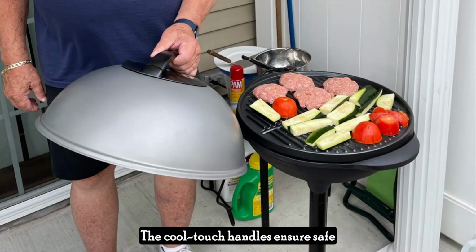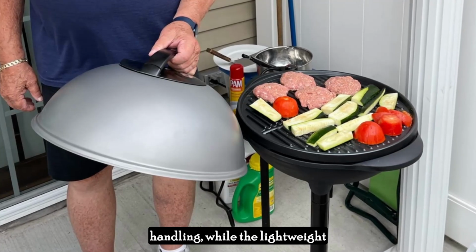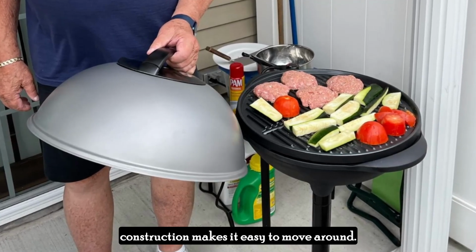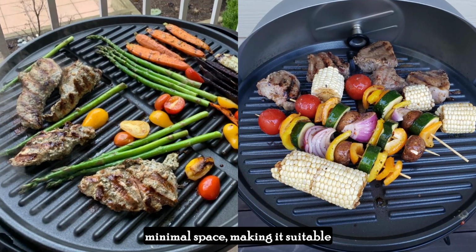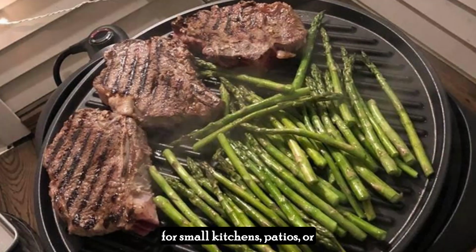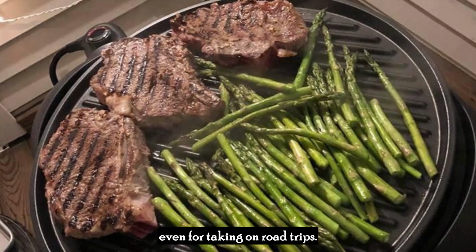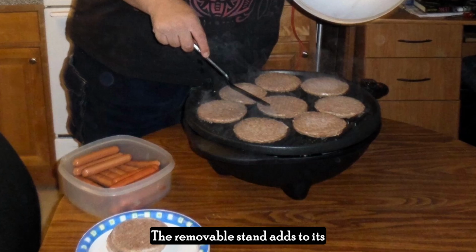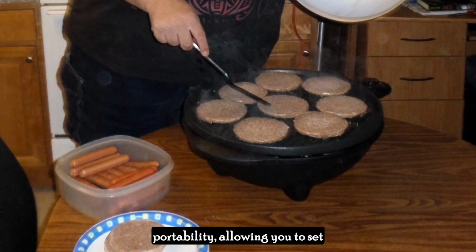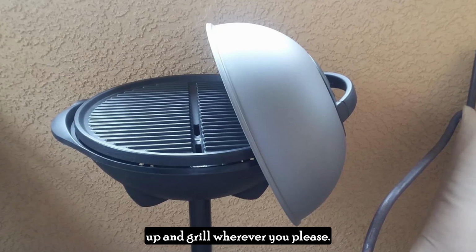The George Foreman Indoor-Outdoor Electric Grill is designed with user convenience in mind. The cool touch handles ensure safe handling, while the lightweight construction makes it easy to move around. The grill's compact size takes up minimal space, making it suitable for small kitchens, patios, or even for taking on road trips. The removable stand adds to its portability, allowing you to set up and grill wherever you please.